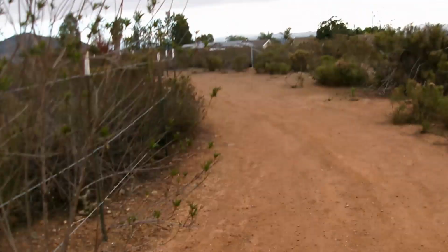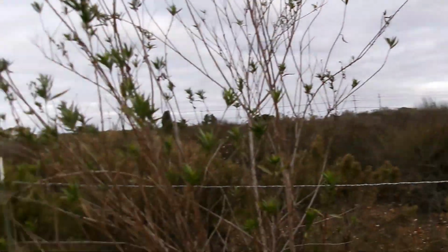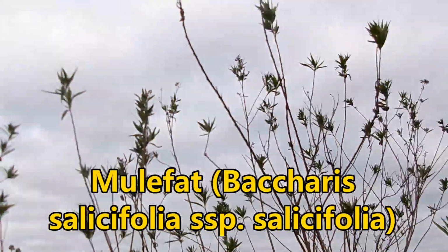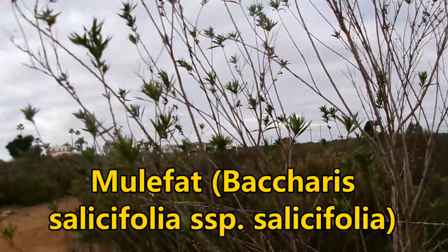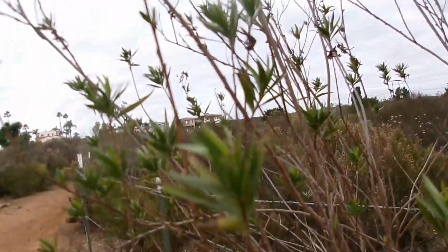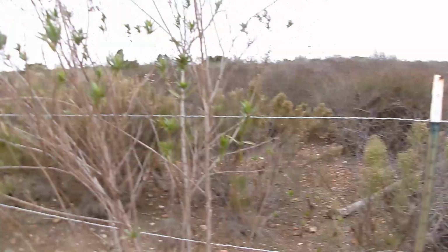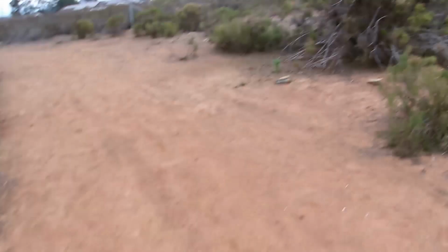Huh. Here's something you don't super often find outside of moister locations. Mule fat, Baccharis salicifolia subsp. salicifolia. Usually this is closer to water, where there's underground water, so I guess these could be pretty drought hardy as well.